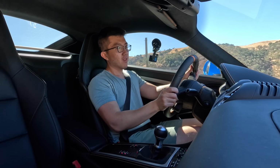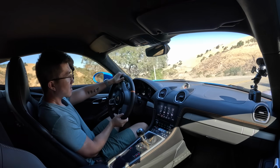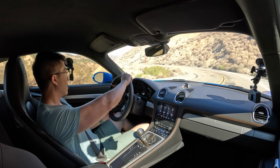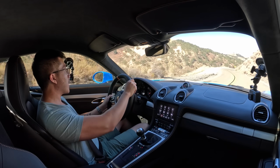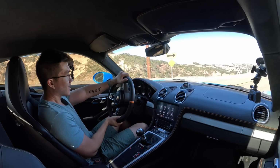Gearing though, it is a bummer. Look at this balance. Beautiful. Just beautiful. And you can get so hard on the brakes. No fade. Great pedal feel.